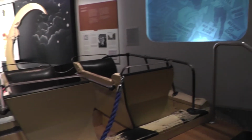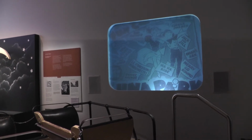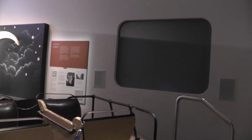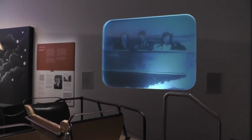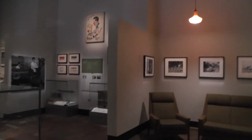This here is a little carriage from the Sydney Railway at Luna Park in St Kilda. It's a very iconic, famous part of the city. And who knows, I might head down to Luna Park because it is still open to this day. Who knows, I might just head down there and show you that one day. What do we got over here?